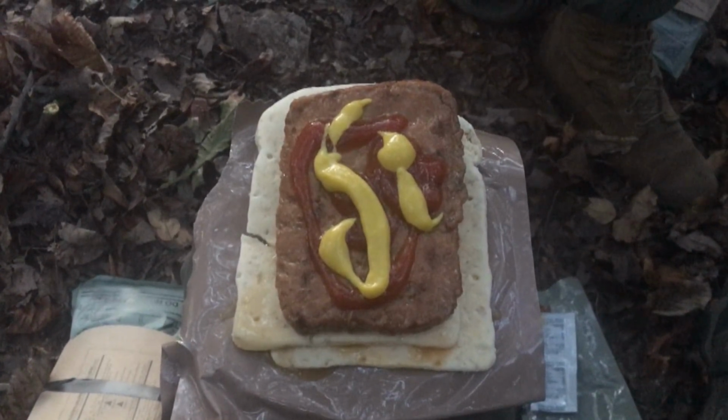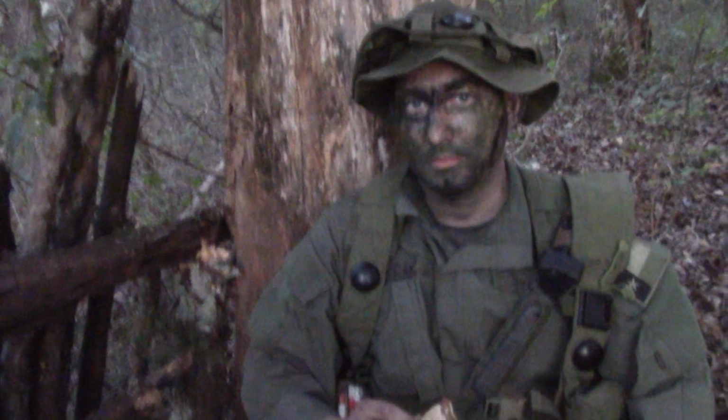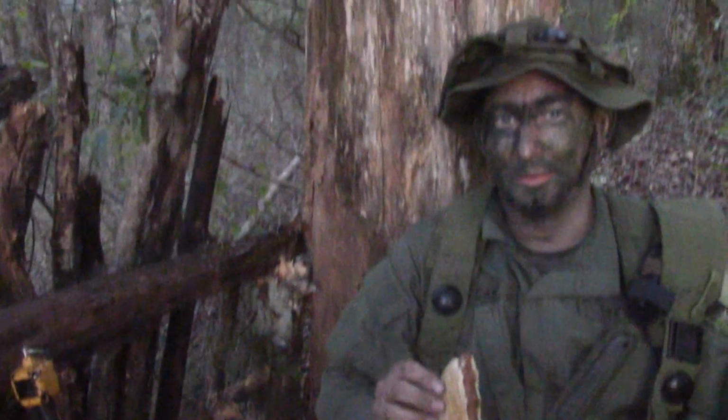Okay, so this is supposed to be a hamburger. Alright guys, it's dusk. We're sitting in a fighting position. He's eating chow. I'm having a hamburger.